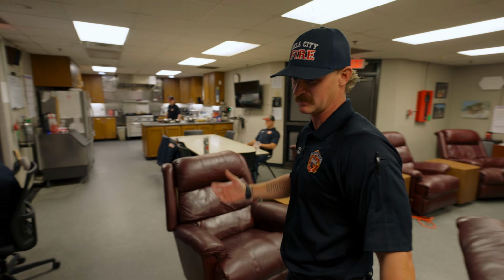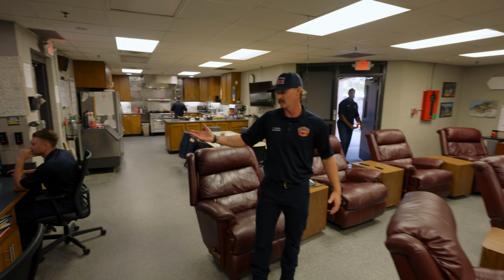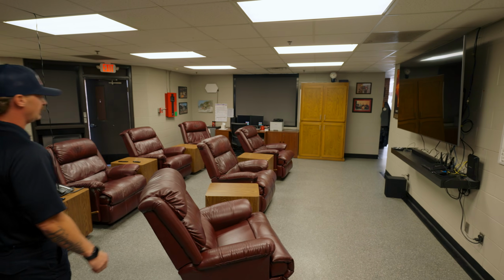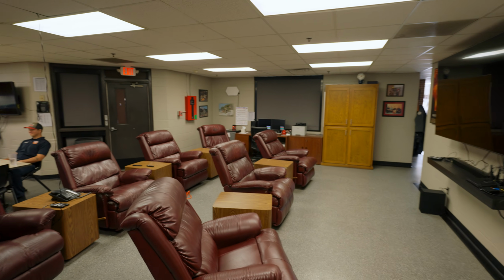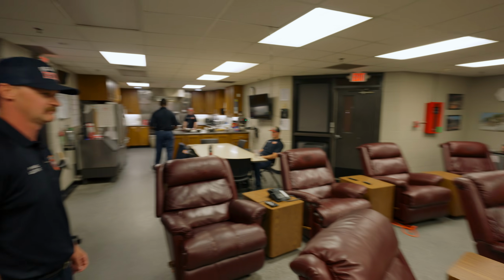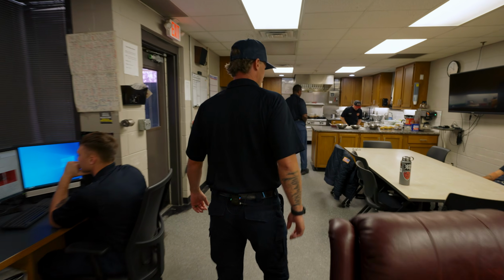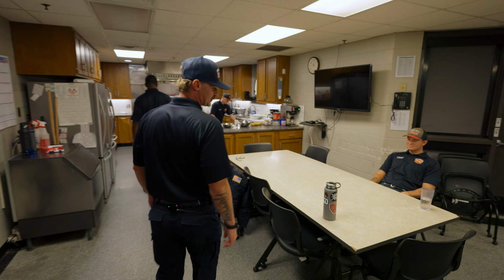So we'll come into the day room. It's attached to the kitchen. This is where we like to come and hang out. Guys work on paperwork from our rides, but this is where we come and hang out after a long, hard day of work, watch TV, smoke and joke. This is the kitchen table. This is where all the world's problems are solved right here.